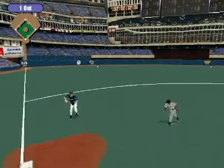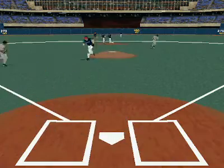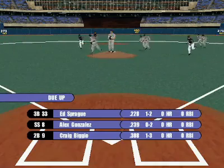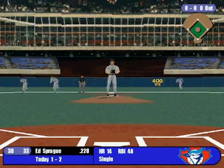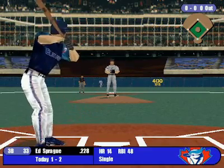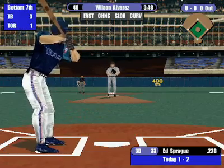Drive. He goes with it down the left side to the second baseman. He's out of there. Got him. Double play. That's the third out with a runner in scoring position. Well, they did pick up a couple of hits, but they got nothing to show for it.